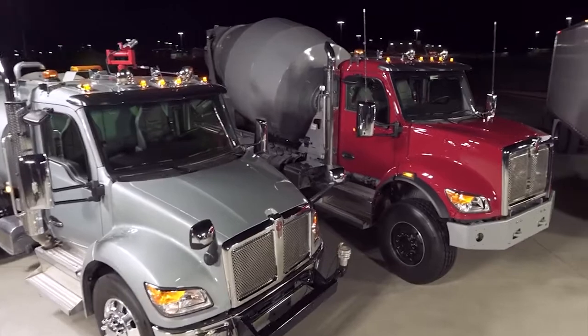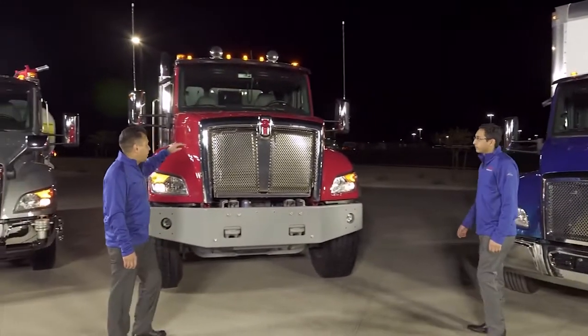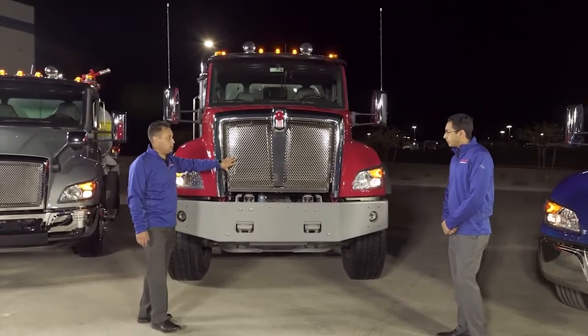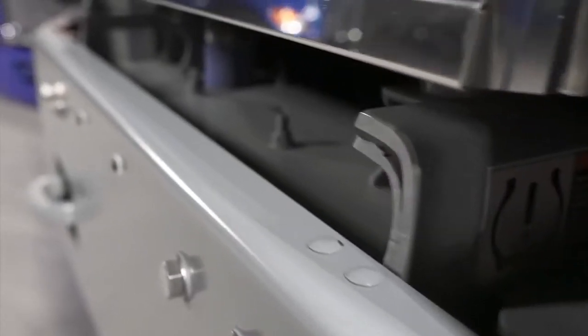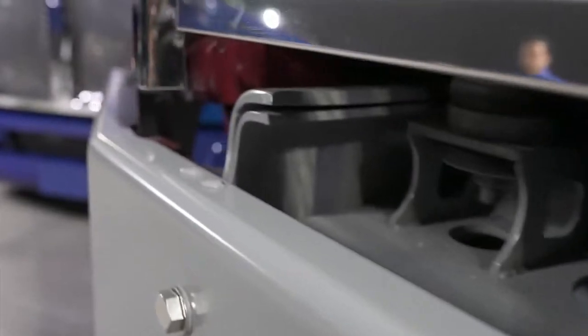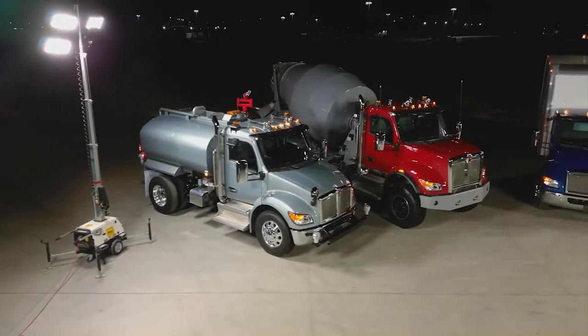So I've seen the aero hood. What's this vocational hood got to offer? So if you notice, Brandon, this hood sits a little bit higher. It's because the cooling module is mounted on top of the frame rails to give clearance to the front engine PTO. And that's for applications like snowplow or pumper trucks that mount equipment in front of the truck.